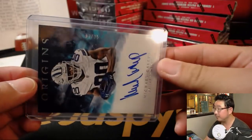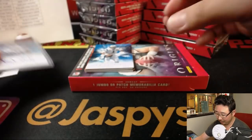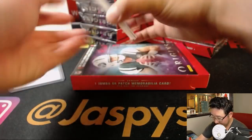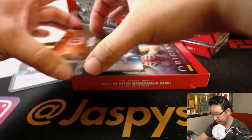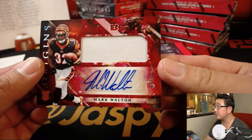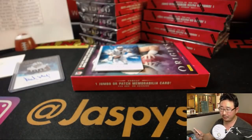Oh, that's out of 25. Nice low number. Did I not grab? Is this an extra? Got one, two. All right. Got an extra hit here, folks. We got Mark Walton. Jersey and autograph. This time out of 99, Arthur.